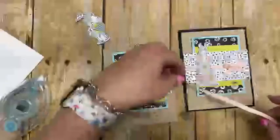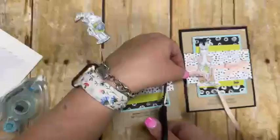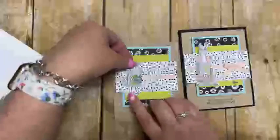So for this ribbon, I literally just put a little bit of adhesive down. You guys saw what I did there. And I'm going to cut it at an angle. And then this is going to go on with some dimensionals.